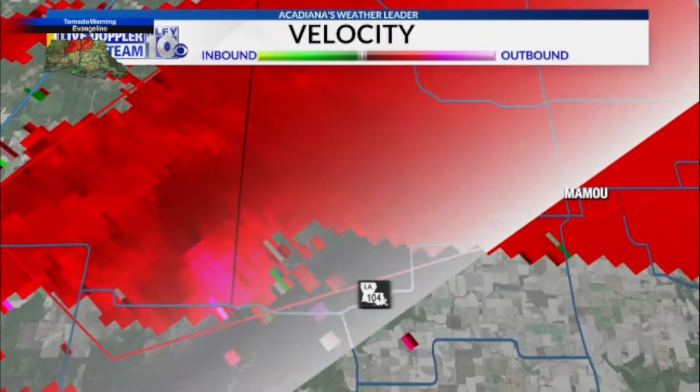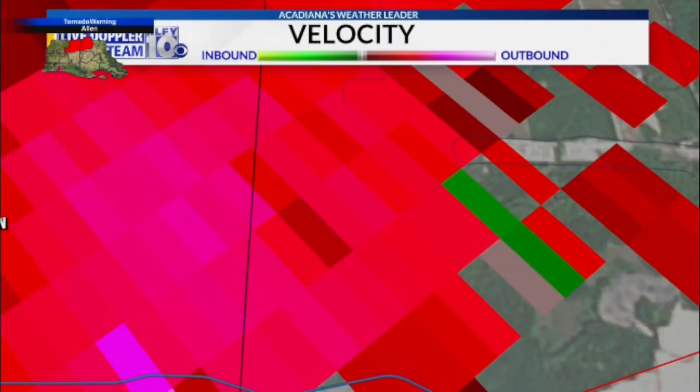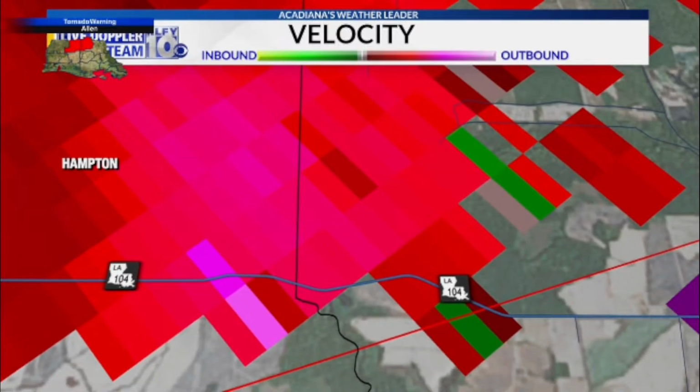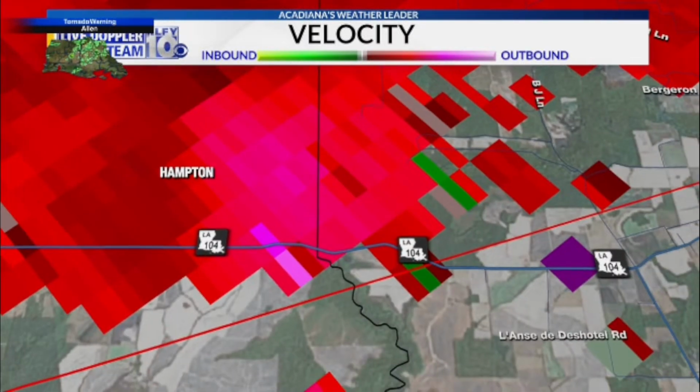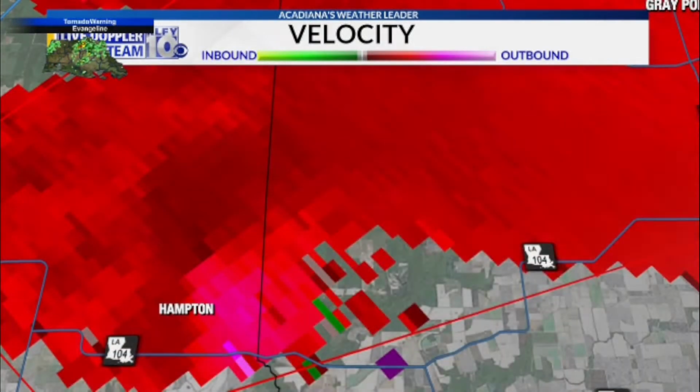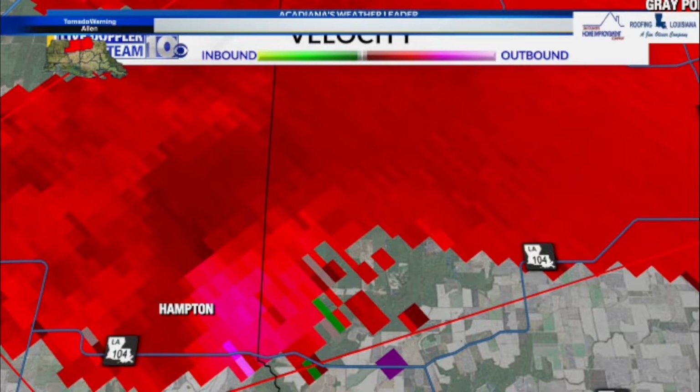The bright pink area, that would be the area of rotation. So coming out of the Hampton area, this would be coming just across that black line that you're seeing running straight up and down on your television screen. That's your Allen Evangeline Parish line. So LA 104 right into Evangeline Parish. Seeing that area of rotation going right just north of there, as this tornado warning will go until 12:15. Certainly some signs of some extremely strong winds within the storm.